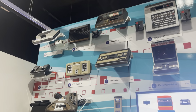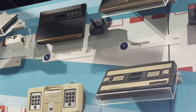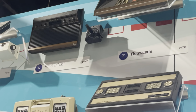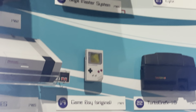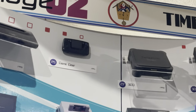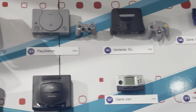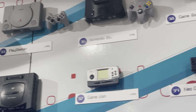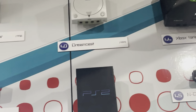So, fun story here. The first ever game system that I ever played on was that Atari 2600. That was my dad's old system that he had. He had it when he was a kid, and of course, my brother and I played it. And then, of course, NES, we had that. We had the Game Boy. And we had a Genesis growing up. We had a Game Gear. And then I know I had a Saturn. We had the Saturn. I remember the Saturn. Of course, the PlayStations, Nintendo 64, Game Boy Color, PlayStation 2, Dreamcast.